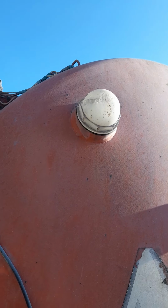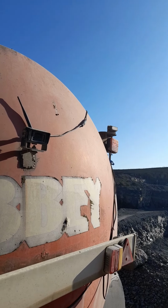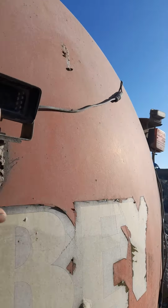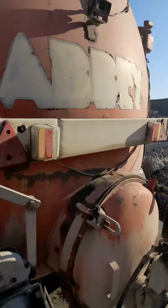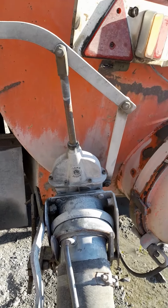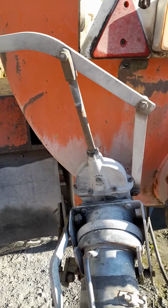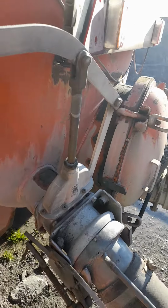Just about full. Clean the camera. Yeah, we're just enough there now for this load. You know the different tone of the tank when it comes to the full load, so you just switch off when it reaches that point.